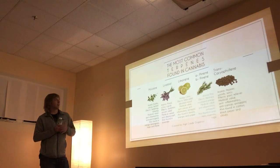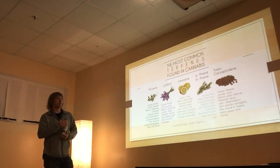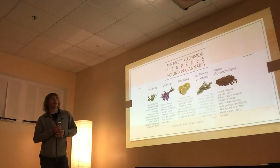So this slide talks more about terpenes. We actually have a little display over there with cups with actual different substances. We have lavender, we have hop powder, we have black pepper and cloves. And so all of these, myrcene is the dominant one in hops.